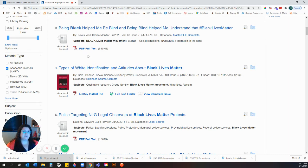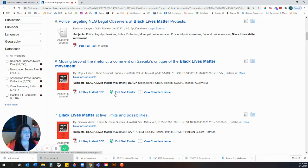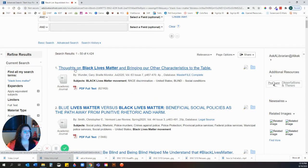Articles come from all different types of platforms. It's kind of like buying from different websites. These are just all on one website, but we may have access to the material via a full text PDF. We might have to look at it in a different format. So that's what these are, and we're going to take a look at those. On the first article, I'm going to click on the title.